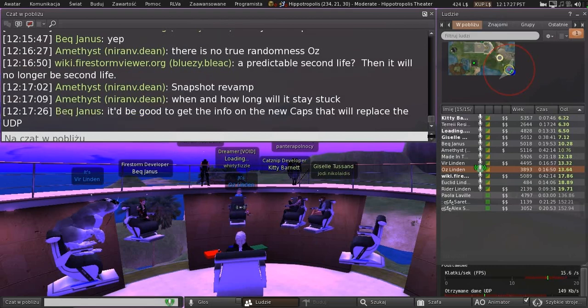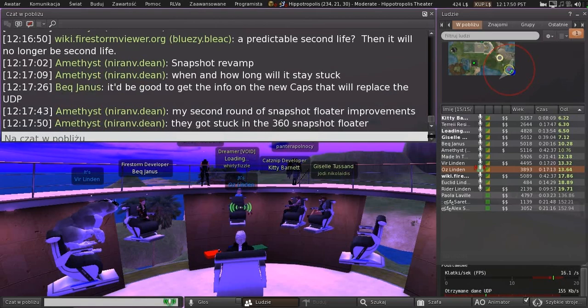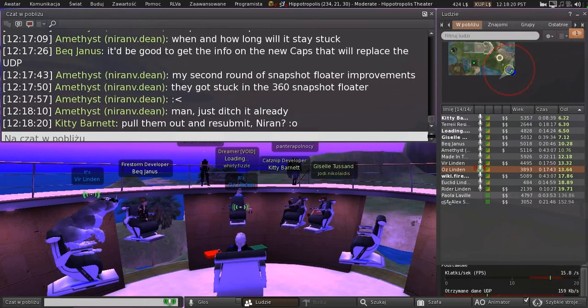Veer, do you know what the deal is with a snapshot revamp? I don't know anything about a snapshot revamp, sorry. We'll have to go back and try and dig that up. It's right there in the 360 branch. Yeah, if 360's on hold, nothing's really happening with it currently, so that stuff probably hasn't been looked at for a while. Maybe we should go back and dig up those JIRAs and see if there's something worth pulling out into the main viewer development branches. Yeah, that's a good point.